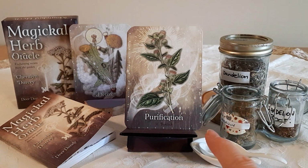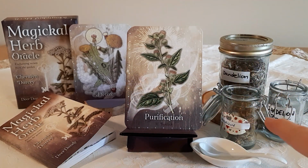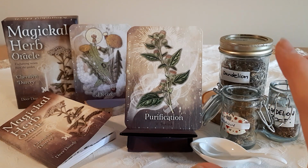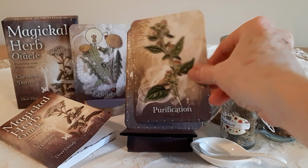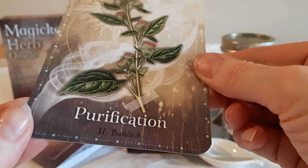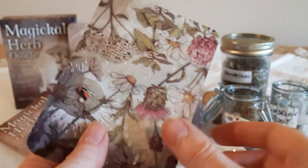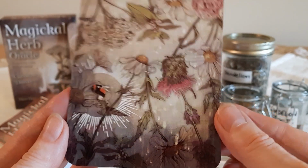I was playing around with it last night. A card did jump out, and we'll talk about the dandelion because it is for detoxification. The one thing I don't like about the deck is the lettering on the bottom is in black and it's hard to see because the cards do have a bit of a glare. Good cardstock, gonna last a while, and I love the backs.